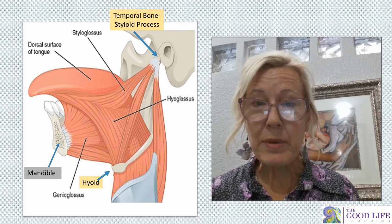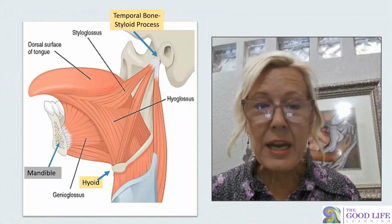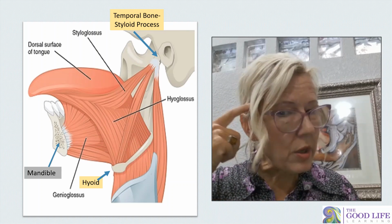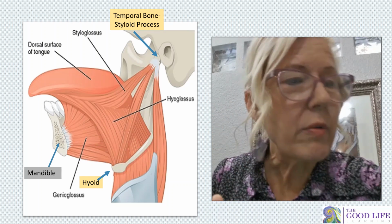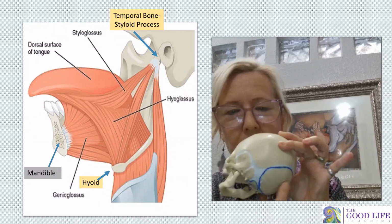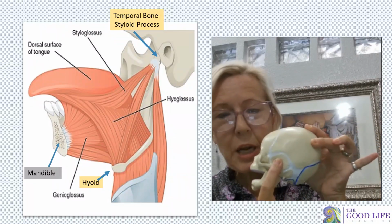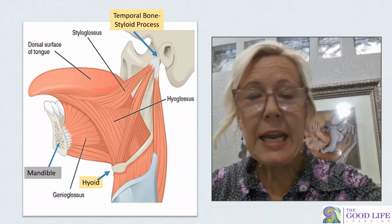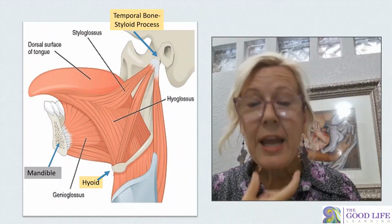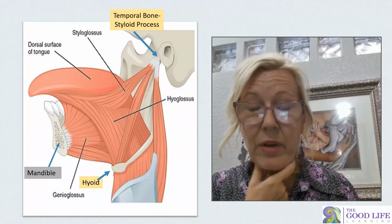In this case, the muscles that make up the tongue are all attached to the cranial nerves. And if you can see my little diagram here, they're attached to what's called the temporal bone. And if we look at my little baby skull here, the temporal bone is part of, let's see, right there is making up part of the jaw. It's also attached to the interior of what's called the mandible or the chin. And then there's a floating bone right here called the hyoid that is in front of the upper neck.